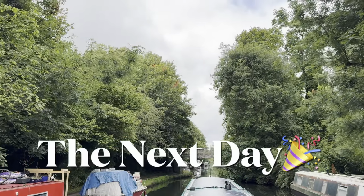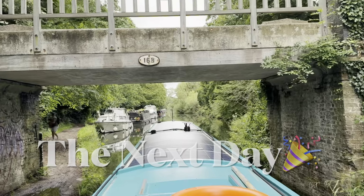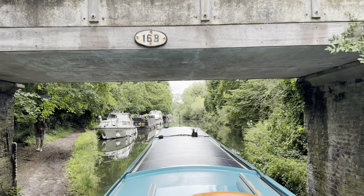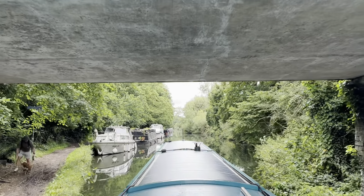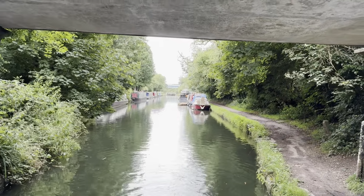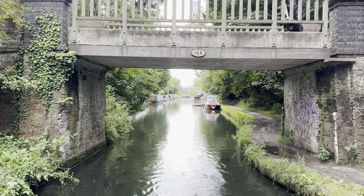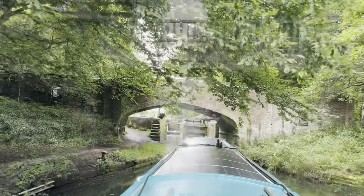You join Charlie and myself as we continue our journey north up the Grand Union Canal towards Hemel Hempstead. We're going to Hemel Hempstead because I need to catch a train on Saturday to go and see my daughter in Cambridge, and Charlie needs her nails done. She needs a pedicure.